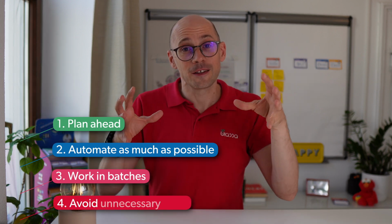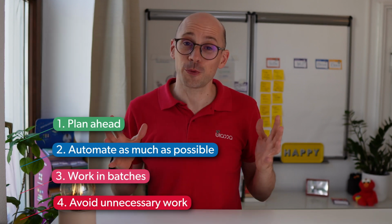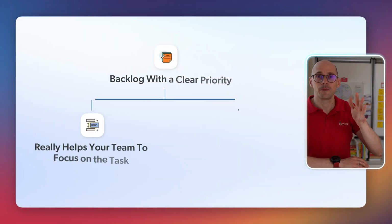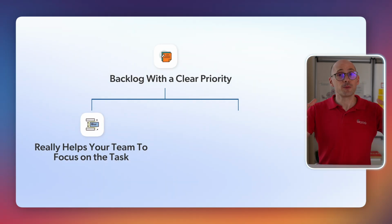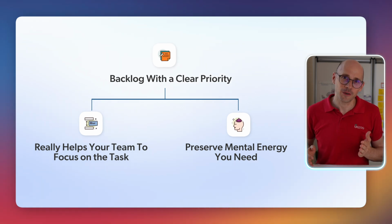And fourth, create an environment where the temptation to work on things you should not work on is reduced. So having a planning session with a backlog, with a clear priority, really helps your team to focus on the task at hand. And with this technique, you preserve mental energy you need when crazy mode really hits you.